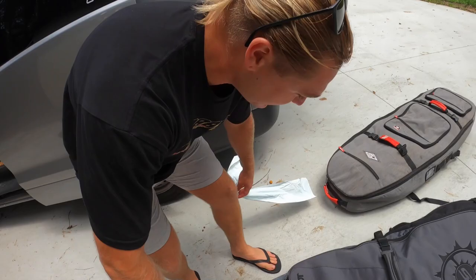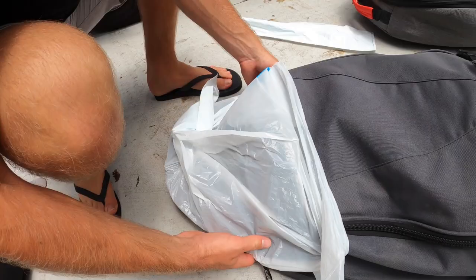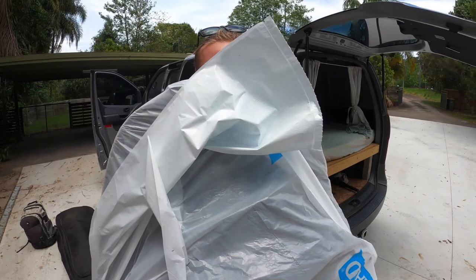So we found some bin bags. Cool. We're gonna see if we can put the bin bags over, tape the ends, and I guess see how we go. Trusty bin bags. Bin bags come in use. Look at that. I feel like we're gonna need like four bin bags.